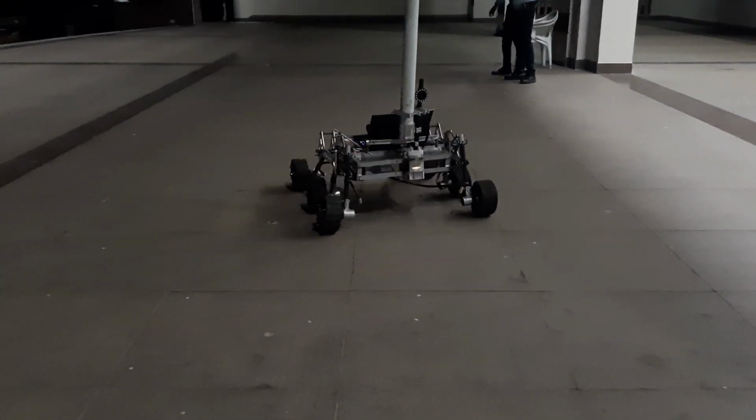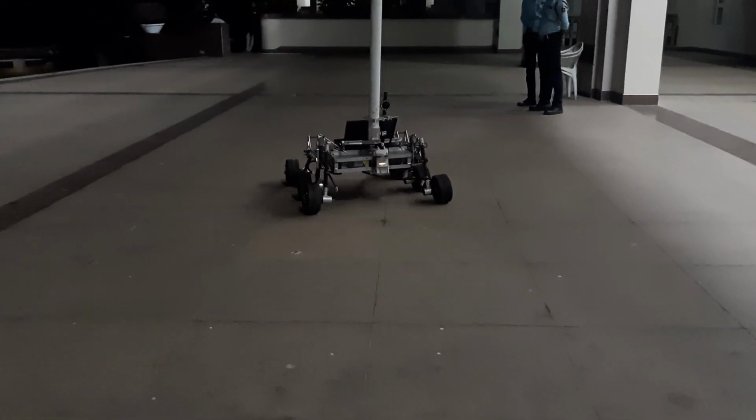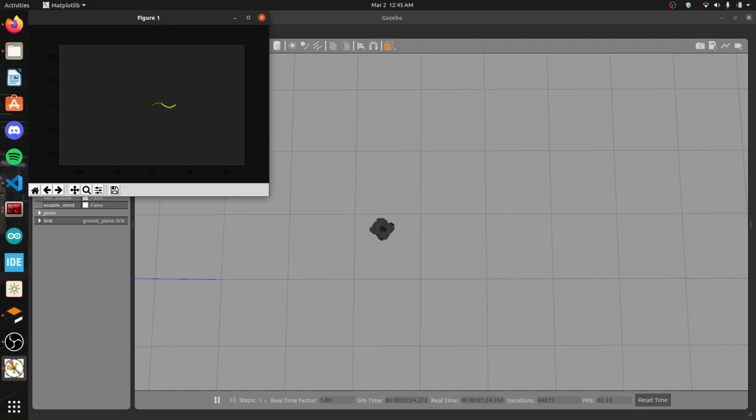The rover can autonomously traverse various paths using a predictive Stanley controller, with the PID controller as a failsafe. The predictive Stanley controller has been thoroughly tested using simulations before deploying it on the rover.